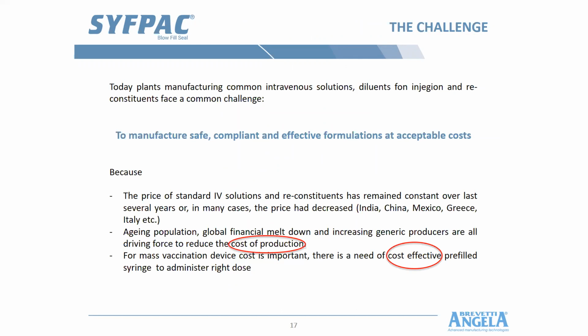So what is the challenge today? We are facing a challenge to manufacture safe, compliant, and effective formulations at acceptable cost. The price of standard IV solutions and reconstituents has remained constant over several years, and in many cases, the prices have gone down instead of increasing. In India, China, Mexico, and Italy, the prices have actually gone down over a period of years. Aging population, global financial meltdown, and increasing generic producers are all driving forces to reduce the cost of production.